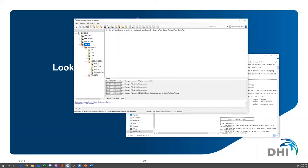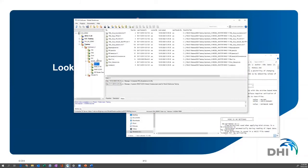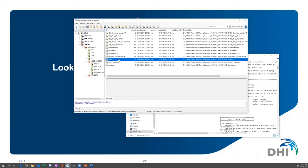If I drill further into it, it leads me to Mike 11. And if I open Mike 11, I can see that my Mike 11 ini file is different on my machine than it is in the model warehouse. If I right click on this file, then I have an option to compare to a local copy. So I will do that now.